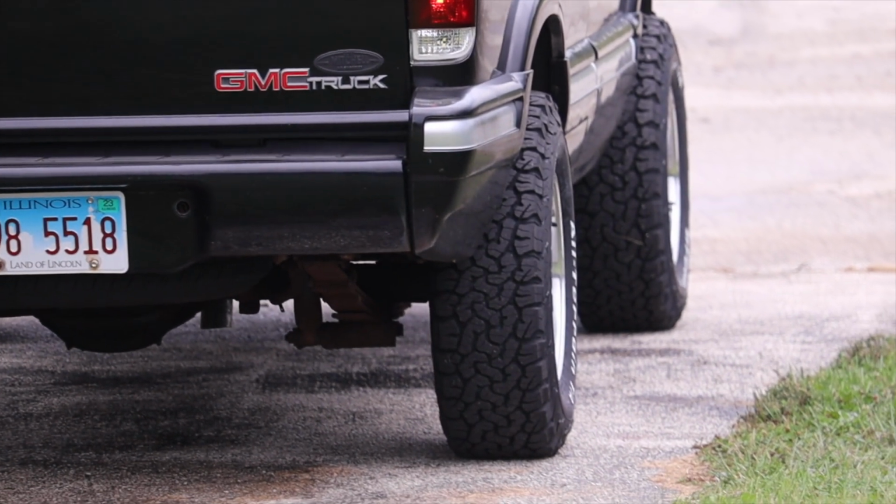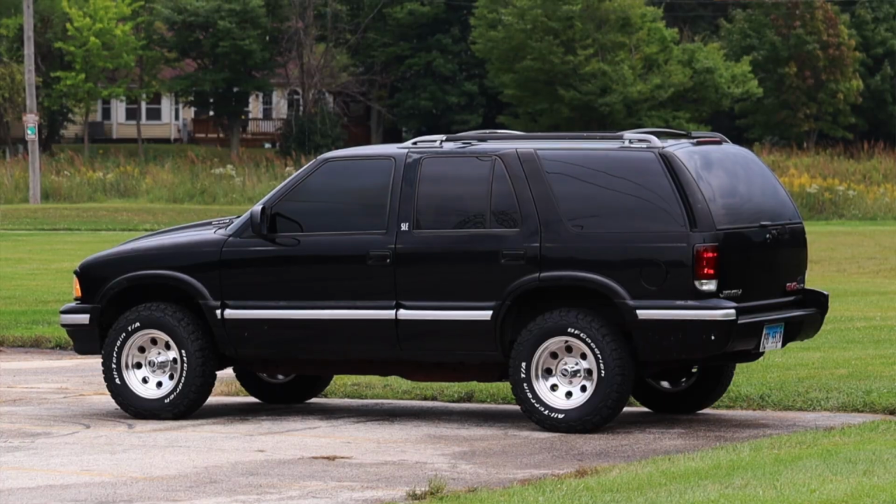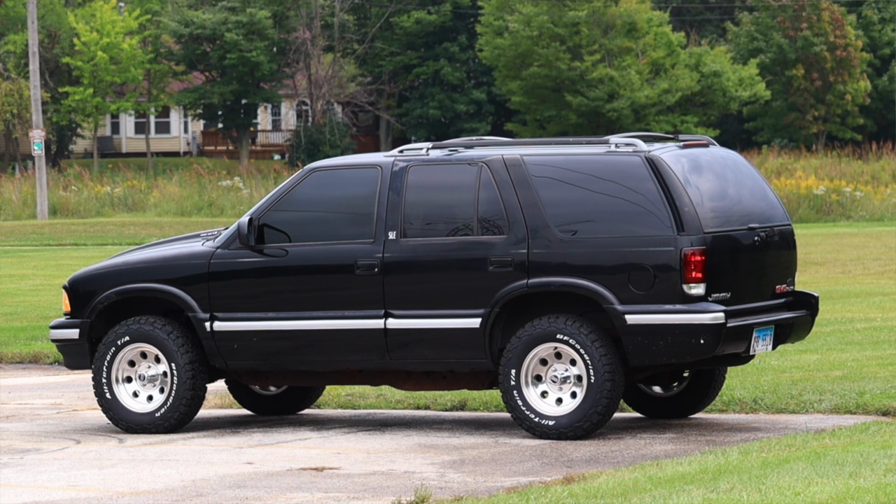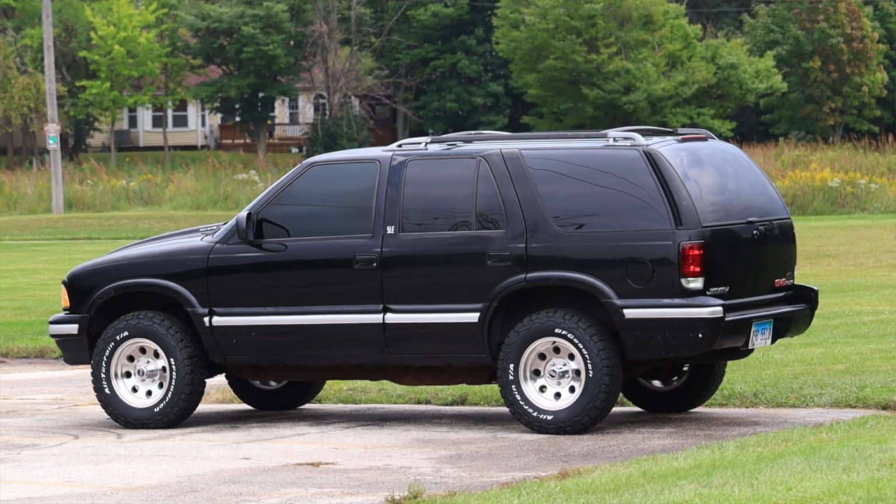Last but not least, this particular Jimmy is 4-wheel drive, and we'll talk about how to select that later on, but you could find vehicles of this chassis in 2-wheel drive if that's something that you prefer.